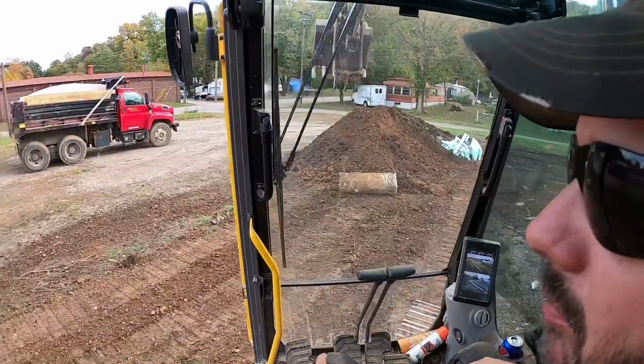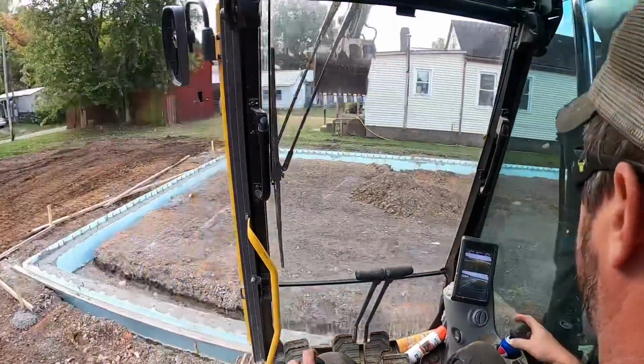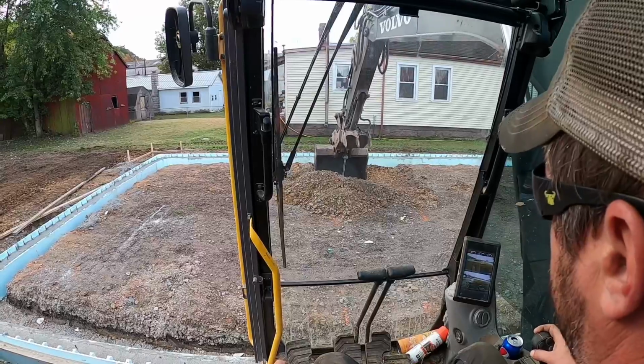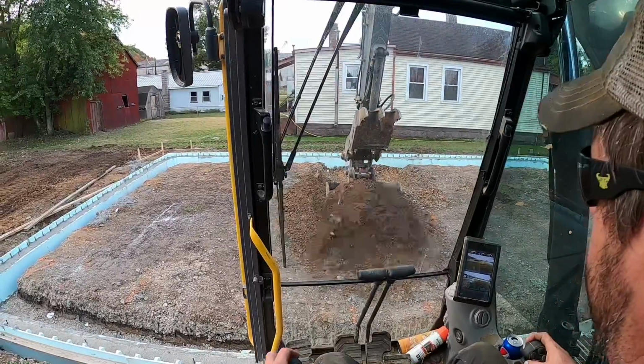All right, I got all the dirt pushed over in a pile there, so we can get around to work. Need to reach out there now. We're just basically going to scratch this out to about that orange line right there for the plumber.